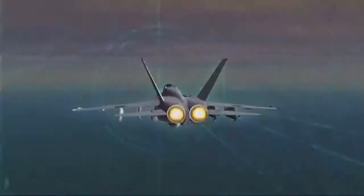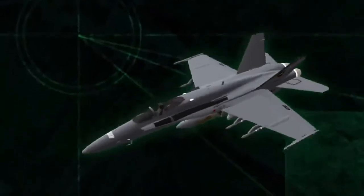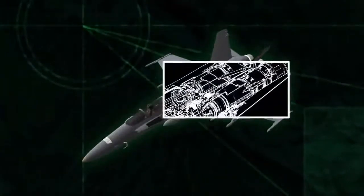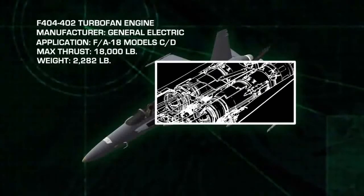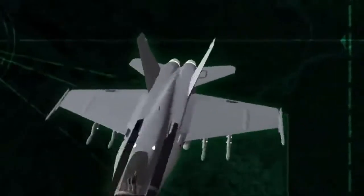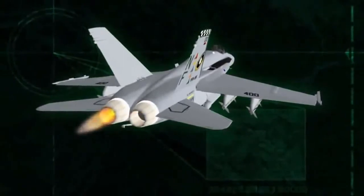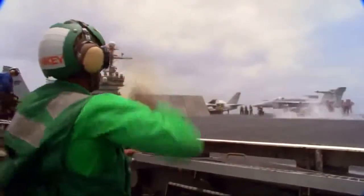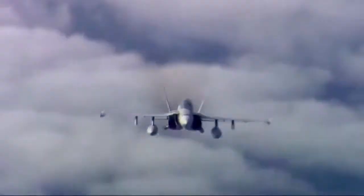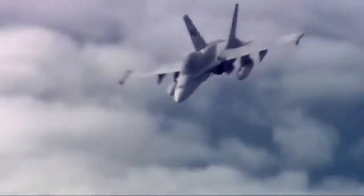Powerful engines, General Electric's F404s, are each capable of generating 18,000 pounds of thrust, an astounding 1/4 of the thrust of the rocket that sent the Mercury spacecraft into orbit. The F/A-18's twin engines have built-in redundancy, so that if one engine goes down, the other can power the plane. Despite all the extra weight needed to land, launch, and keep the F/A-18 aloft, its power and small size make it the most maneuverable aircraft in the Navy's airborne arsenal.